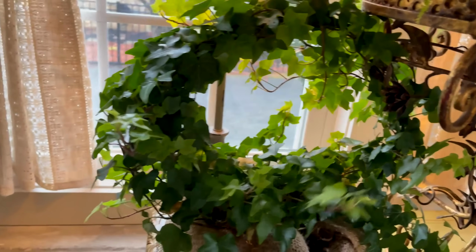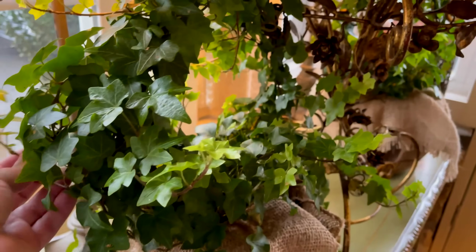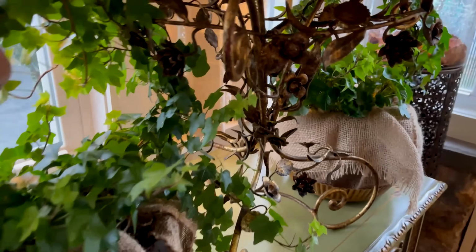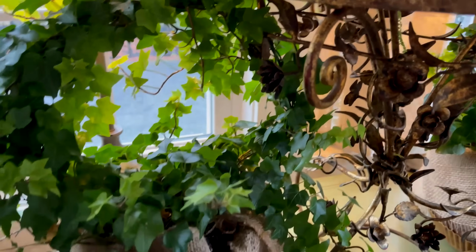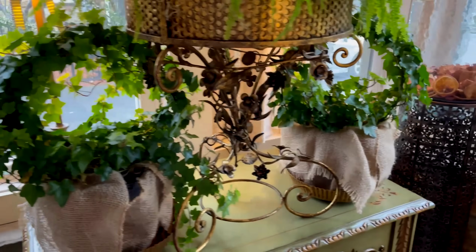And looking at this ivy, I have to start wrapping it around. It has grown well through the winter. I am pleased about that. It did very, very well. I have quite a bit of new growth on it.